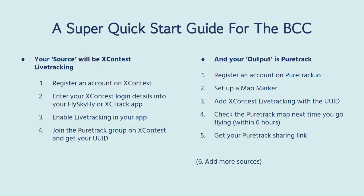Just make sure that the next time you go flying, you check the PureTrack map and make sure that you're showing up. When you do that, you'll be able to click on your name and capture your PureTrack sharing link from the URL. Make a note of that link as you'll need it when you register for the BCC. If you already have other sources set up, you can also add these to your PureTrack account now. We'll go into further detail on this when we come back to PureTrack later in this video.